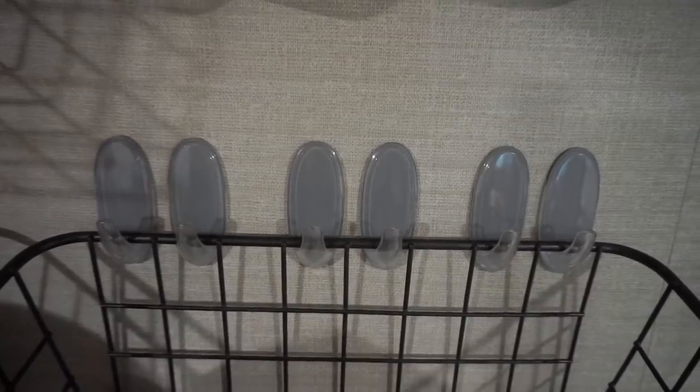So that's what we've got our baskets hung up with, because those baskets have just pulled off those command hooks more than once, and the double-sided adhesive has gotten the job done for us. And if you haven't looked into command hooks yet for this type of stuff, definitely check them out, because there is just a ridiculous number of types and sizes of command hooks. They're just really useful for us RVers.